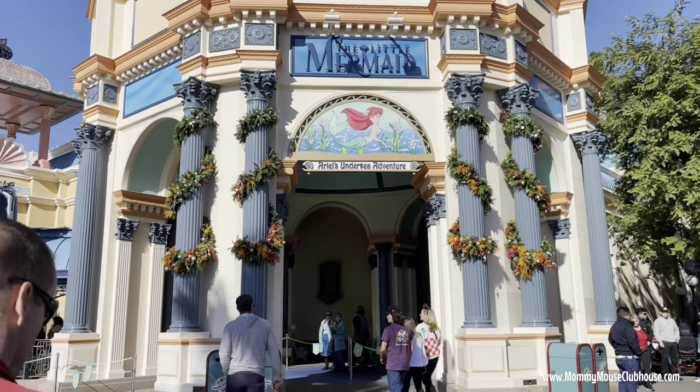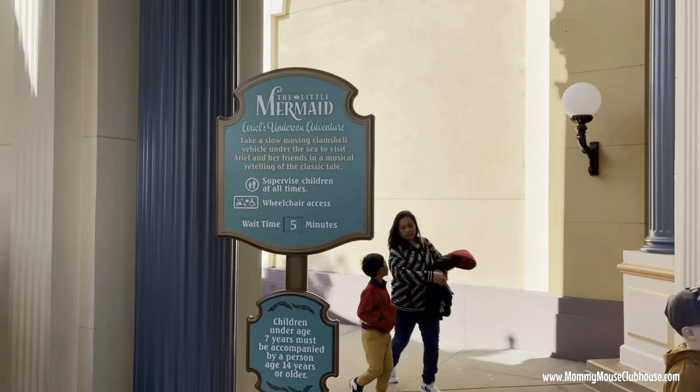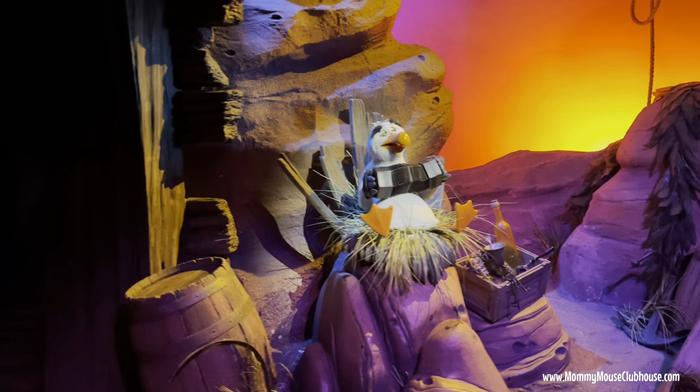With only a 5-minute wait, we decided to ride Ariel's Undersea Adventure next. Although it's not my boys' favorite ride, I think it's pretty cute.